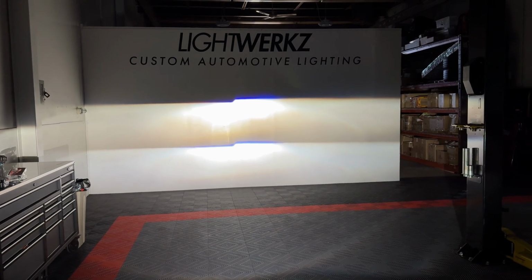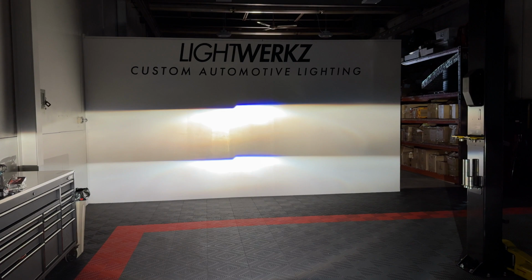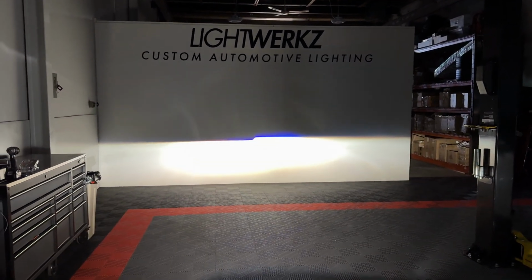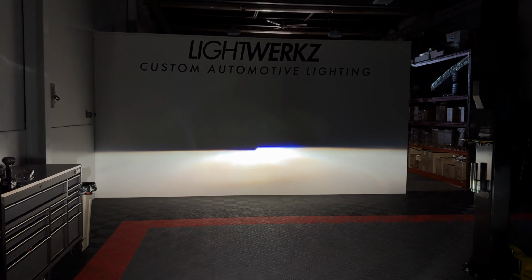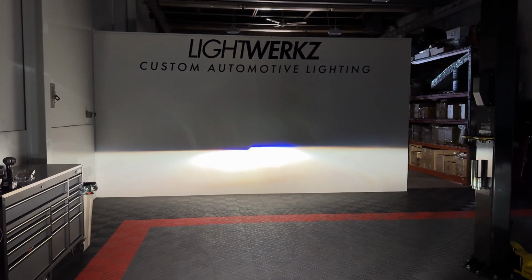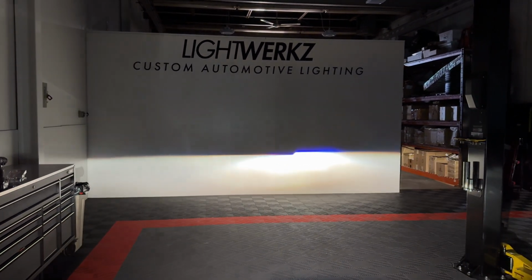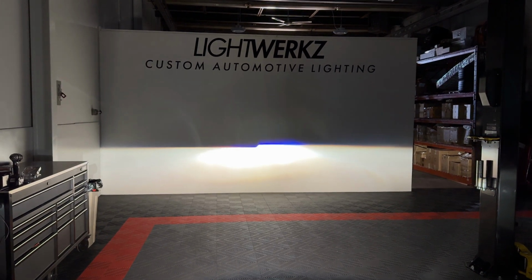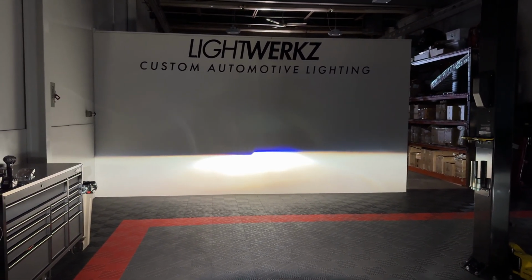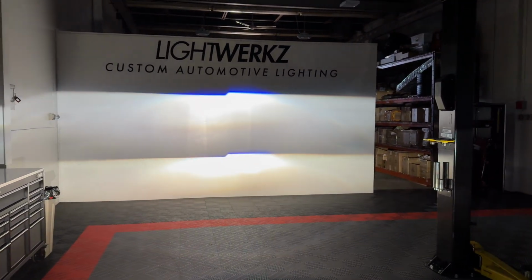But now the Lightwerkz laser looks really, really warm. And the truth is that it is. But by itself, let's take away the CBB altogether. By itself, the camera will adjust. And it looks less warm, really. I think the camera adjusts to the CBB being in the picture, and now it looks pretty good. Yeah, it looks like a warmer white, but it doesn't look completely yellow like it does once you introduce the CBB. So let's put the CBB back in the mix. Once it shows, it kind of changes things. It's interesting how it works.